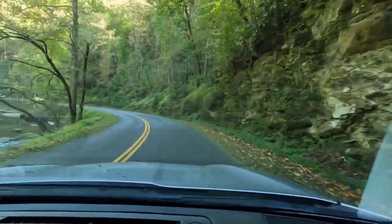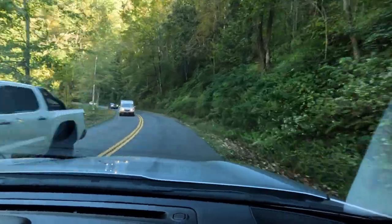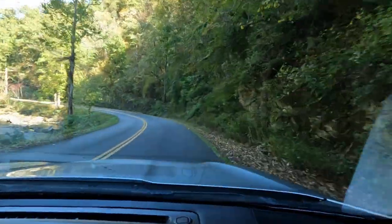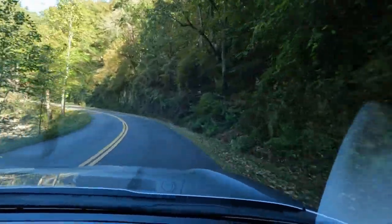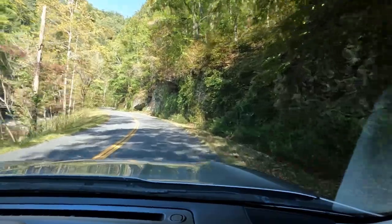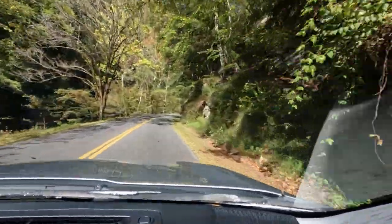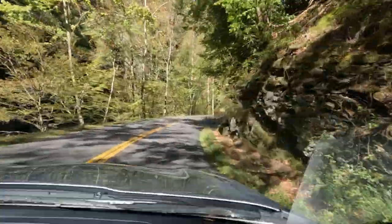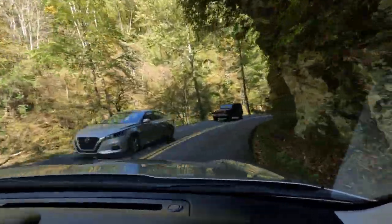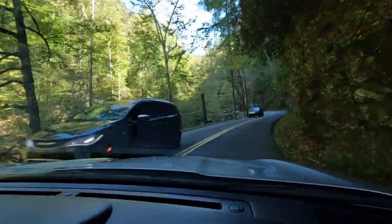If we stop there, we'll show you that. If not, we're going to be going over to North Carolina today, and we'll be showing different things over there. We'll visit Cherokee, North Carolina, and show you what that looks like going through there. So y'all enjoy the ride with us a little while here, and we'll be back when we stop and see if we can show you something there.